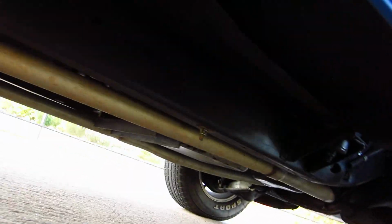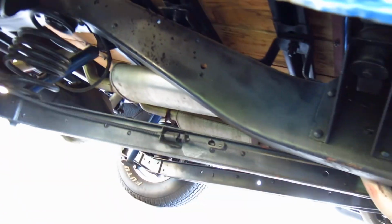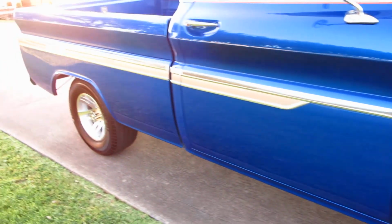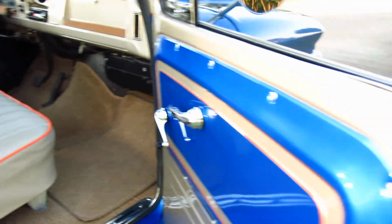Got dual exhaust, but I think the biggest add is the 700 R4 automatic transmission, because that way you got that overdrive. And these things were known for, if you run down the road at 60, you're turning a lot of RPMs.